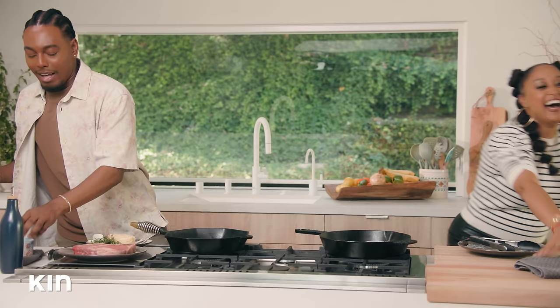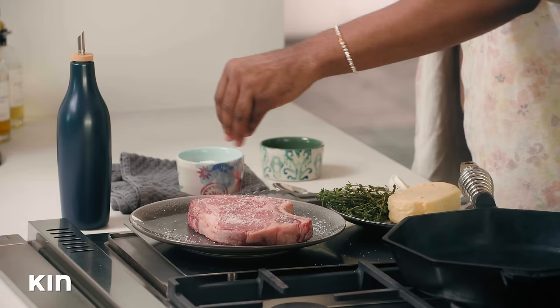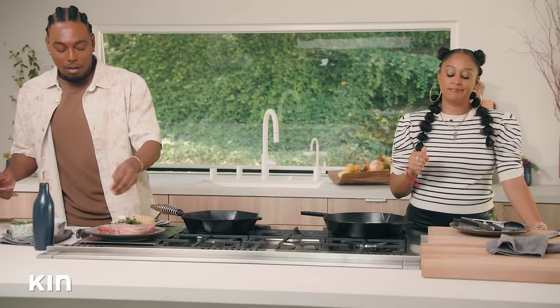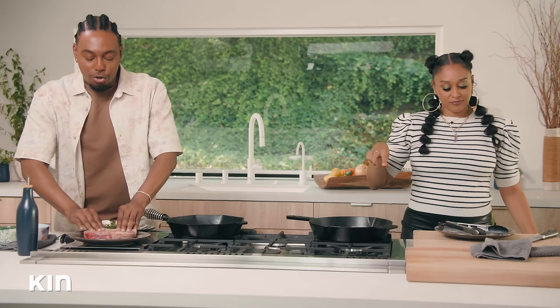Here we go. So it looks like both of us are doing the same thing right now. Well, I didn't see you put no pepper on that, so I don't know if it's the exact same. I'm not saying that I'm not gonna put any pepper on it. I just like to put my pepper on last because I don't want my pepper to burn. Pepper burns. Yeah, we're about to find out. And I'm gonna sop this up. See, you didn't get your seasoning into the steak.